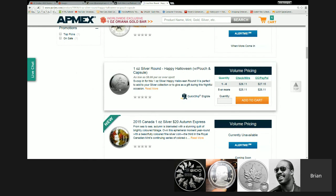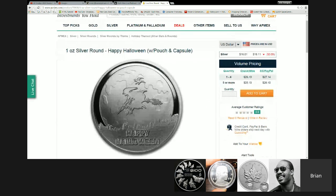What is this supposed to be? Oh, a witch? How is that a witch? That looks like a continent. Why is it $26 fucking dollars?